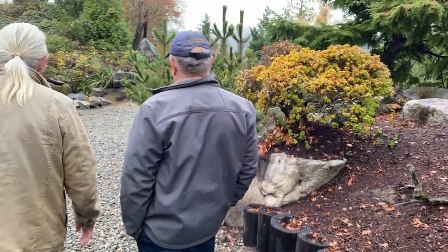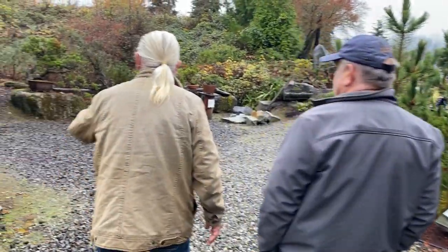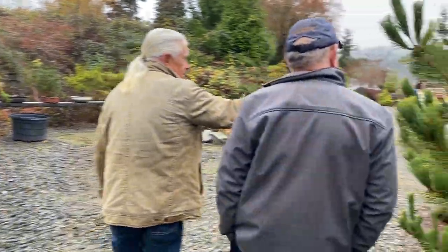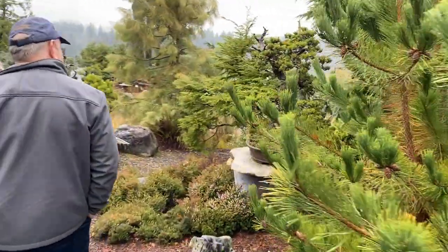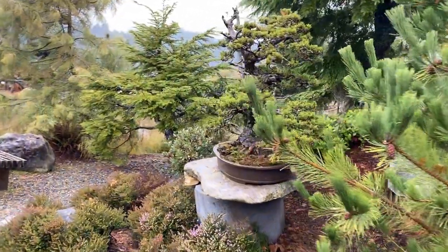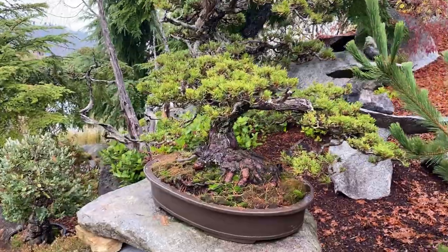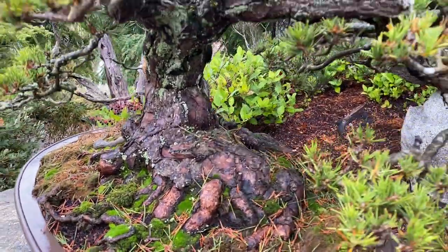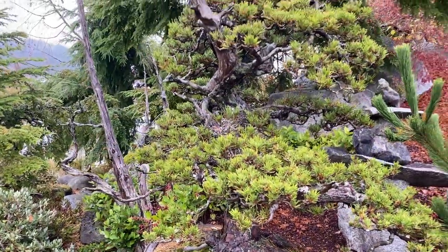And down here is probably my most famous black pine of all. I've got a bunch of stuff around, but look at this guy here. Look at the nebari on that. That looks like it came, and they didn't know what to do with it when it went back to the National Collection.